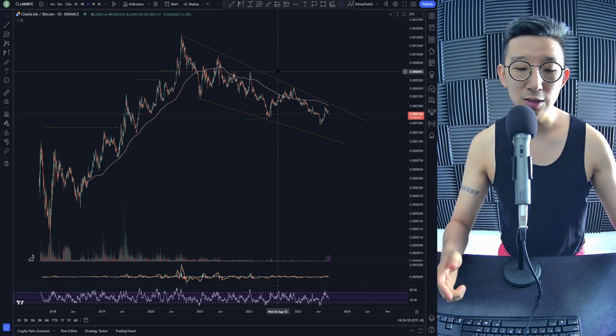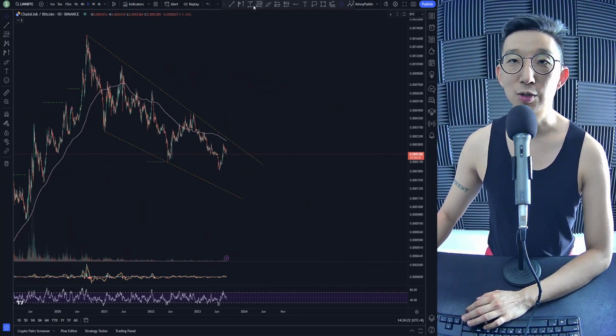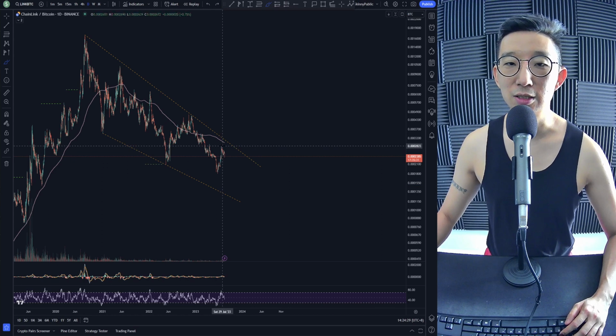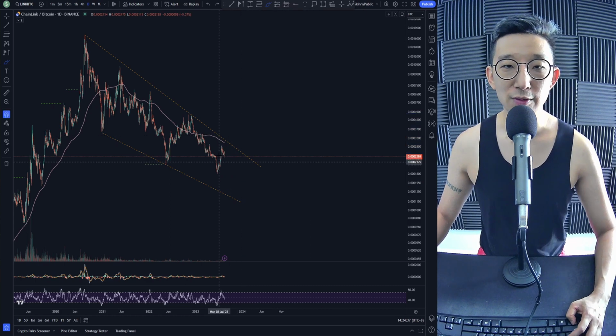Chainlink against BTC. Here we are for Chainlink. We're down in a very nice falling channel. The question we always have is, is this the bottom of the channel? Are we going to start consolidating and breaking the resistance line for good? Yes? No? We are not too sure ourselves.